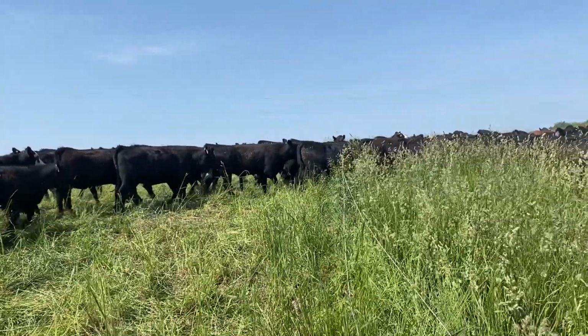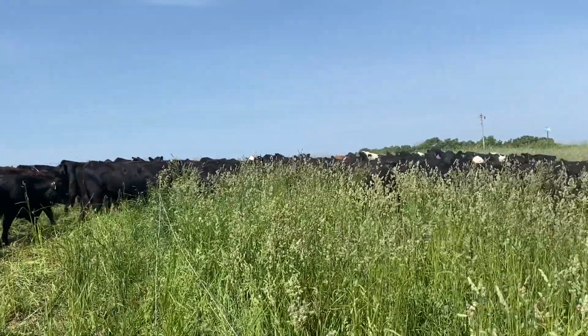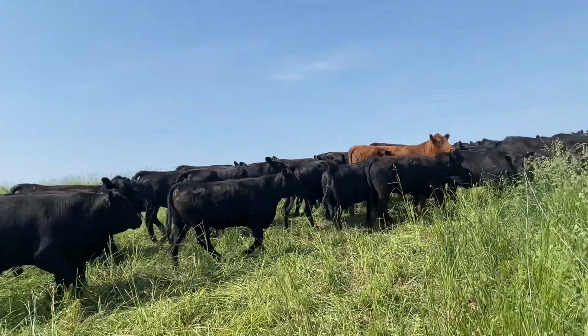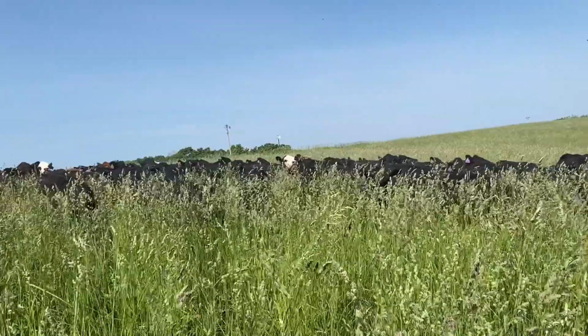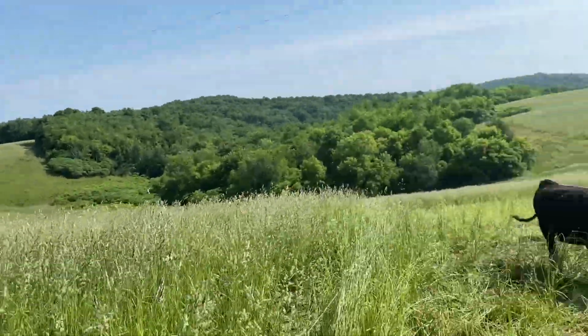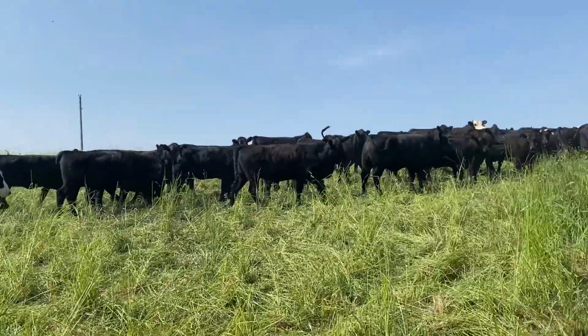Got the cattle moved over to the crazy farm. We're doing a little bit of an inclusion zone right now. We're putting these 230 head on a small piece. And all you hear is just chomp, chomp, chomp, munch, munch, munch, stomp, stomp, stomp. Pretty cool. They're all trying to fit in there.